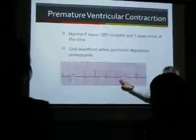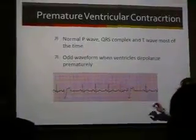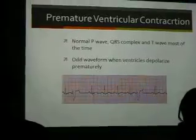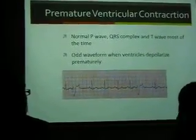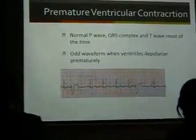Atrial fibrillation. Okay, this is premature ventricular contraction. If you look at this one, I'm going to just start in the middle. Here's a normal PQRST, normal PQRST, no P, a weird looking QRS, and then kind of a normal T, and then it goes back to normal. This is indicating that I have an ectopic focus. Something is causing a part of the heart to depolarize faster than we would expect it to. So it is acting as its own little pacemaker just for a little bit.